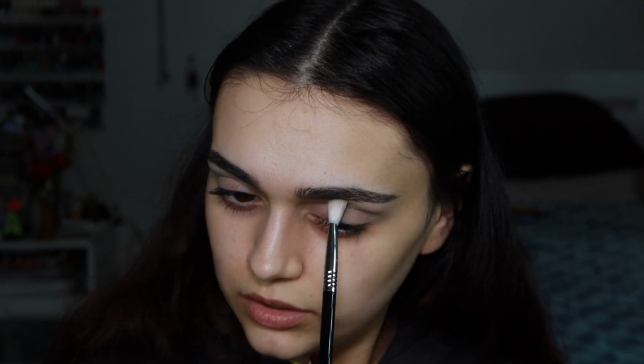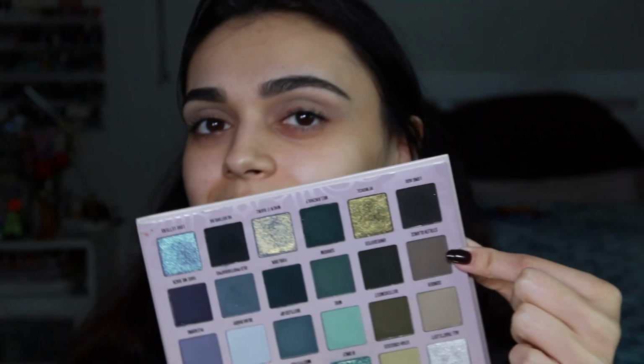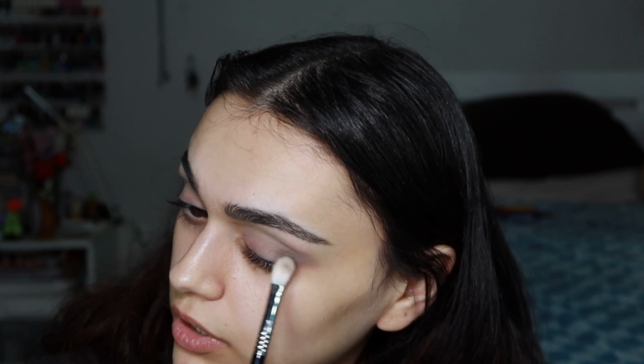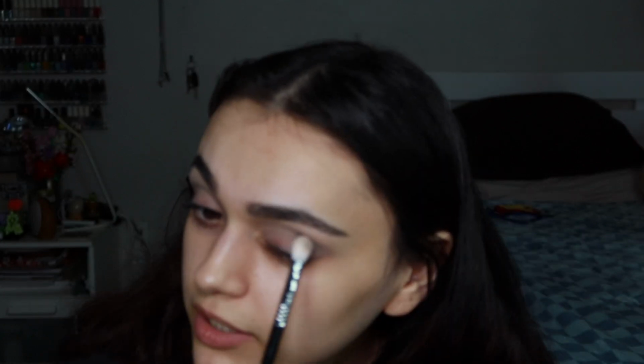If you want to fake the look of a crease, this is the perfect shadow to do that. I'm gonna take the shade Stolen Glance and pop that on the outer corner. This is such a beautiful color and it's so simple. Also, I'm still using that same brush because we love a good one brush look over here, and this brush just blends everything so well. It's such a big, nice, dense, fluffy brush that it just does everything perfectly, at least for me.